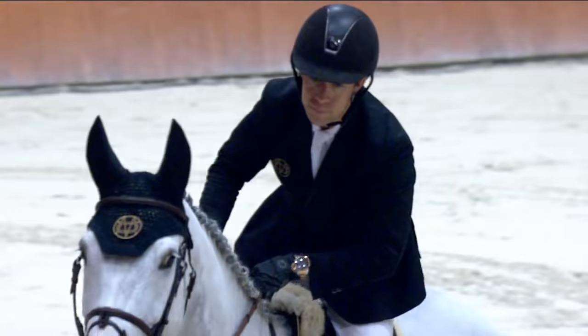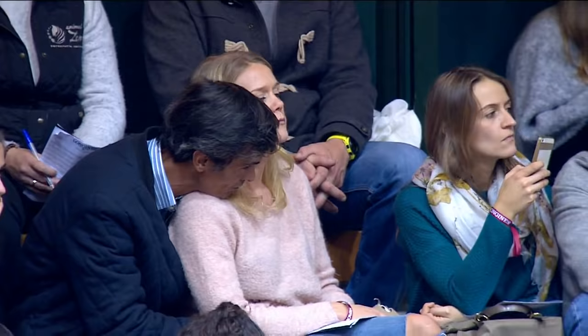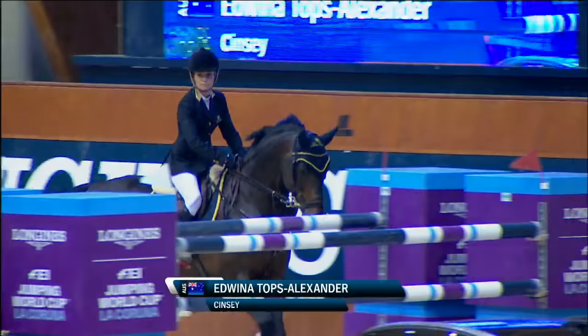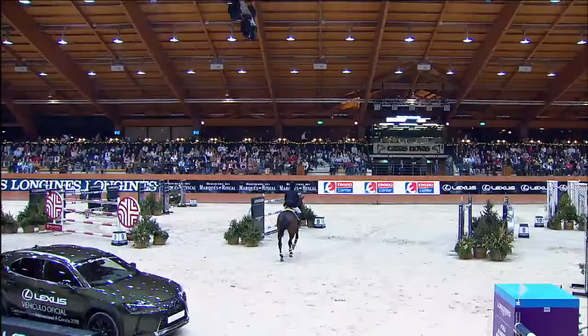Winner of the Paris Grand Prix with California is for Australia. Edwina Tops-Alexander, and she's riding Kinsey by Contendro, an 11-year-old stallion out of a For Pleasure mare.